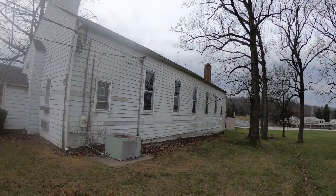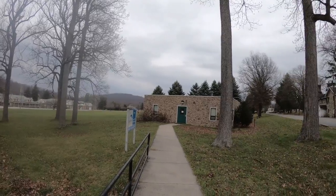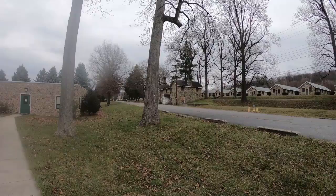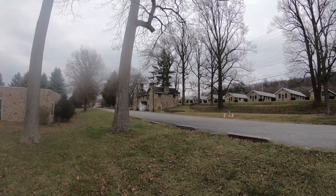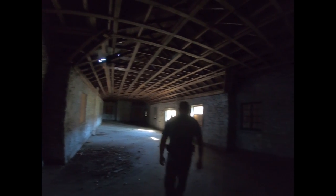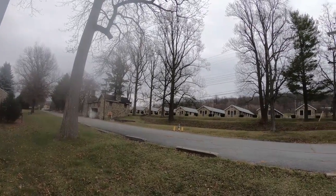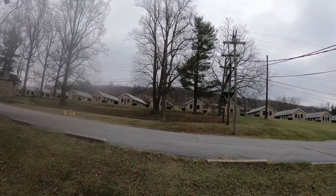So if I swing around from the church, we can see this is an extra building that the church has used. That building over there is abandoned. It is just a shell of a building. You can see us walking through it here. Don't know what this building was used for, but the old stone walls are cool. And you can see up above is the row of what I'm assuming are barracks.